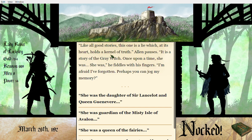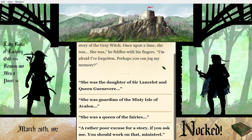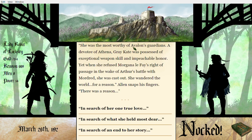Alan pauses. It is a story of the Grey Witch. Once upon a time, she was... She was? He fiddles with his fingers. I'm afraid I've forgotten. Perhaps you can jog my memory? She was the gardener of the misty Isle of Avalon. She was the most worthy of Avalon's guardians, a devotee of Athena. Grey Kate was possessed of exceptional weapon skill and unbeatable honor. Yet when she refused Morgan Le Fay's rite of passage in the wake of Arthur's battle with Mordred, she was cast out.